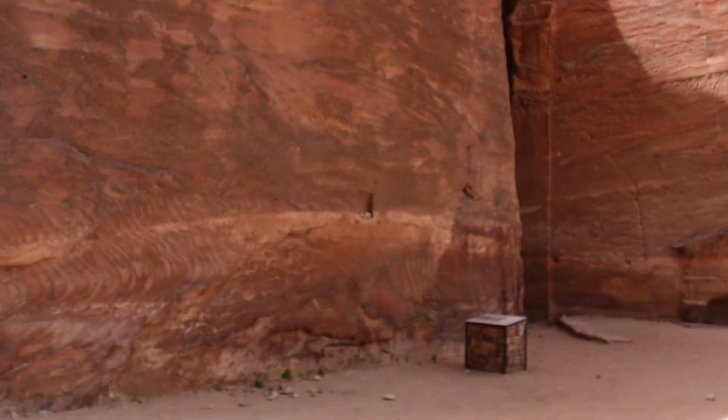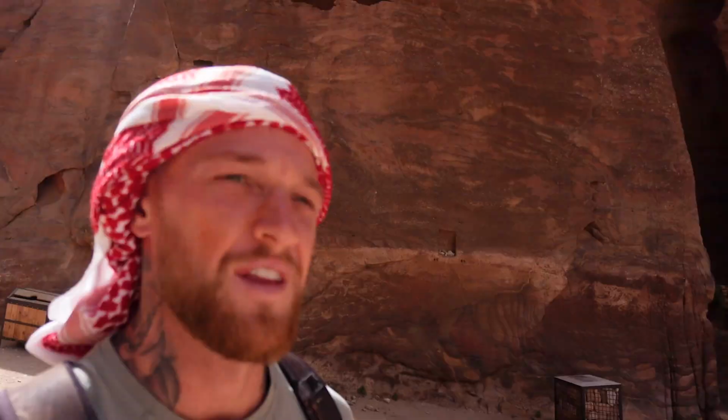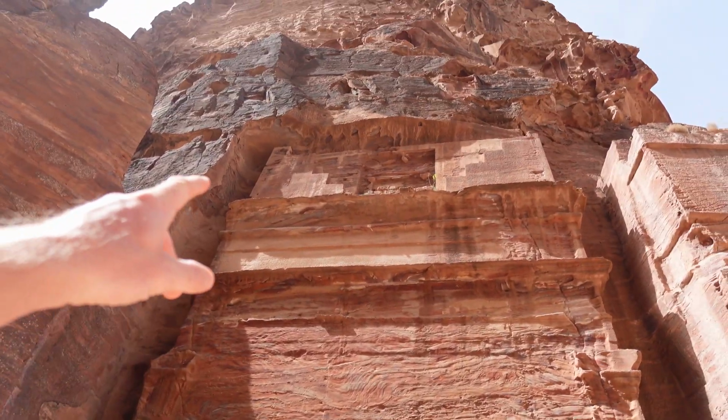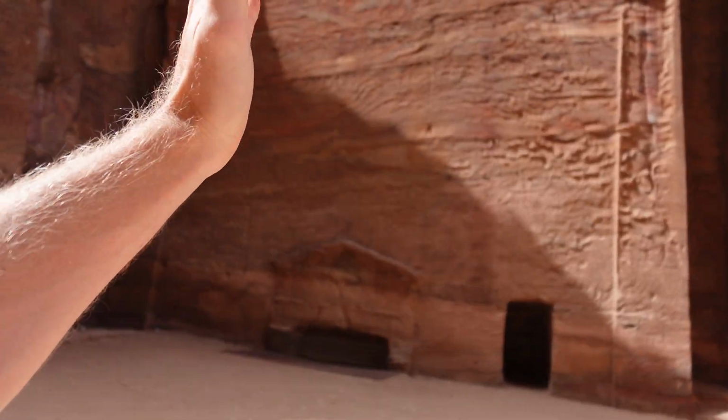So this is the street of facades we're coming into now. These facades go all the way down to the theatre, and they were all tombs. And we're about to go into one of them now. They started all of them from top to bottom, and they were all symmetrical. If you cut them in half, you'll be left with 2 identical pieces. They all designed their tombs while they were alive for their afterlife. And here we go, inside a tomb.